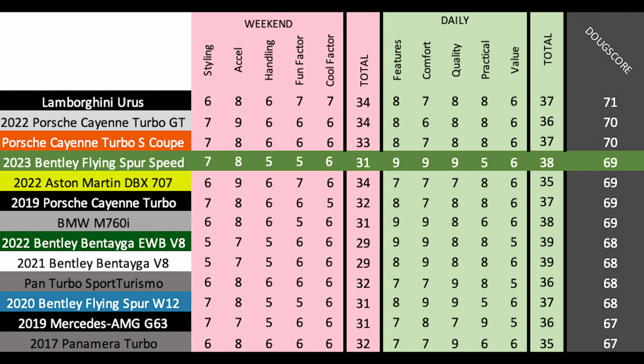And the DougScore is here, 69 out of 100, which puts the Flying Spur Speed here against some similar fast luxury cars. I truly love this Bentley. It's tremendously expensive, sure, and the design is aging, but that W12 engine is one of my all-time favorite powertrains, if not my single favorite. I'm obsessed with it, and the rest of the car is excellent too. A great package all around, though you pay a hefty sum for it.